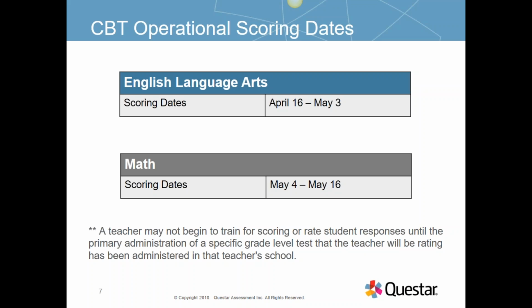And it's also really important to understand that a teacher may not begin to train for scoring or rate student responses until the primary administration of a specific grade level that the teacher will be rating has been administered in that teacher's school.